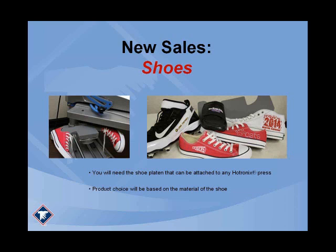That's right. That sandal was also pressed using the shoe platen. Again, just the unique shape of the shoe platen allows you to load shoes on there from the top, from the sides, wherever you have enough space to actually heat press something. Now keep in mind, you have to be strategic about this.